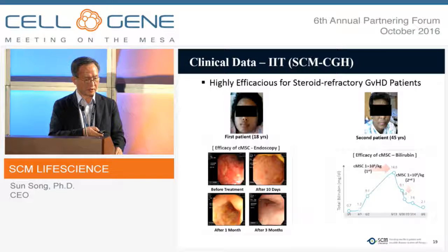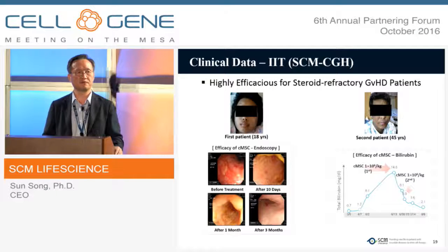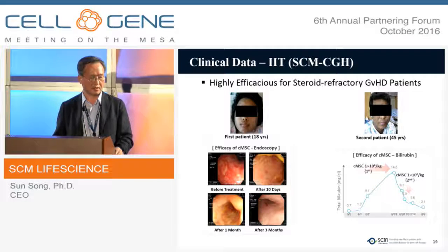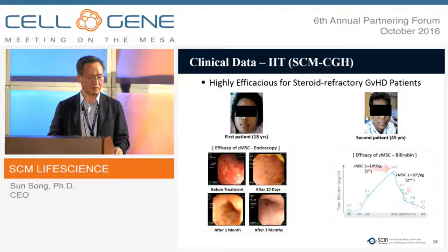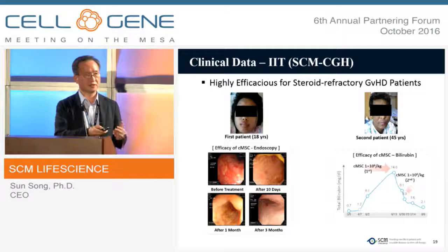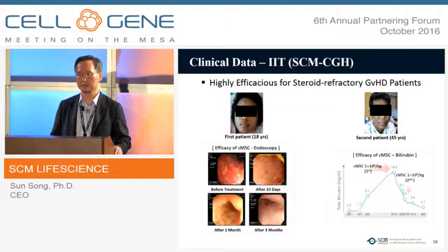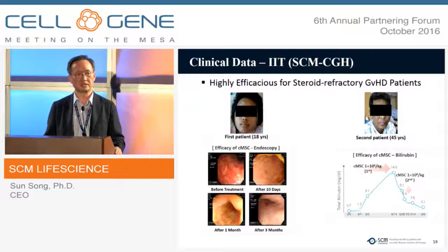And the second patient had a very severe liver GVHD, and his total bilirubin level was 14.6 at the first infusion. He also got a couple of infusions. After a couple of infusions, his bilirubin level went back to normal. So these two patients got out of the hospital 4 weeks and 3 weeks after the second injection.